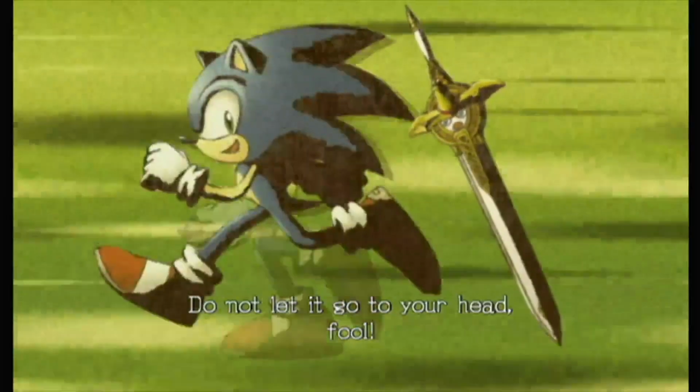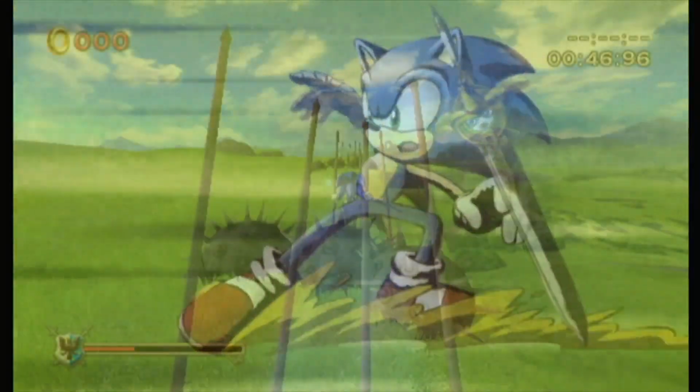We move on to Sonic and the Black Knight, and while there isn't too much different than Secret Rings, they really went out of their way to change the little things about it.